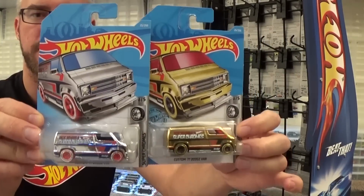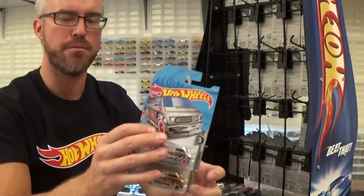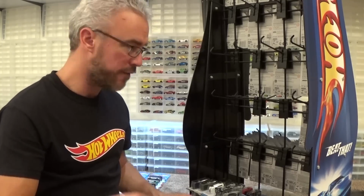But it would be neat to take apart one of these and one from 2006 and put the two together for an all metal casting in 2019. That's not going to happen though. I only bought one of each. Well, that's all the cars that I have on the display.